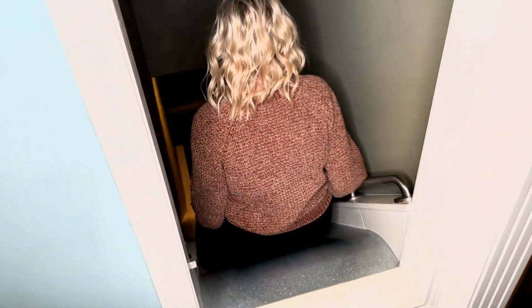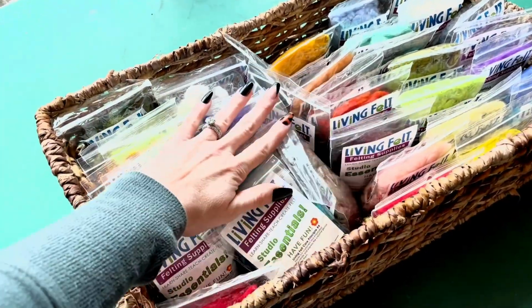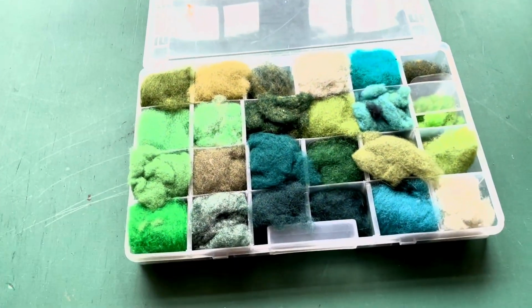We have a special opportunity to visit with Laura in her hometown, get to see parts of her home, and most importantly, take a sneak peek inside of the drawers and bins and cabinets of her studio to see how she likes to organize her fiber and tools. So if you're ready, grab your notebook and let's go to Laura's house.